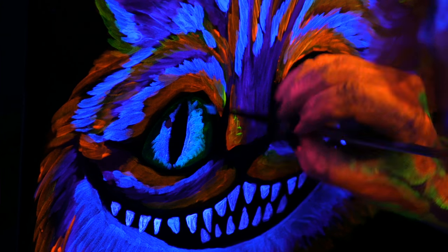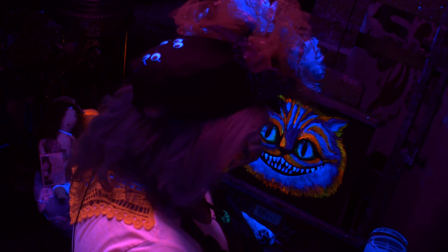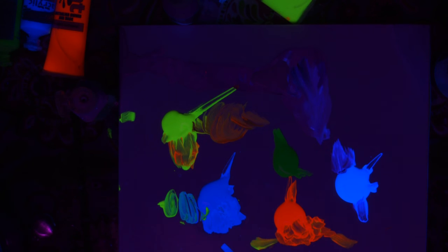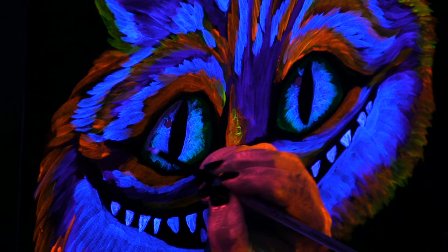So there we go. We're just trying to define the shape and space of that eye. Believe it or not, the purple can be powerful in this. I'm just going to put some on my brush, because then I can come here and define the shadows.